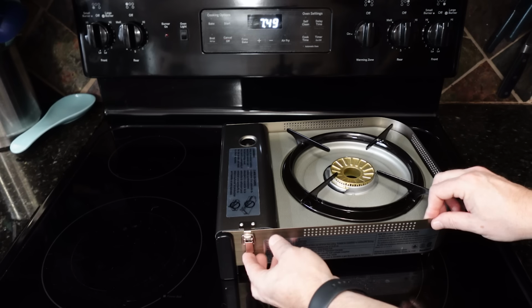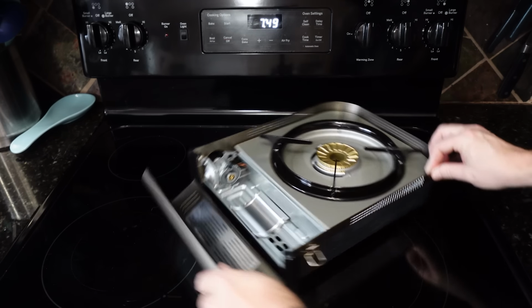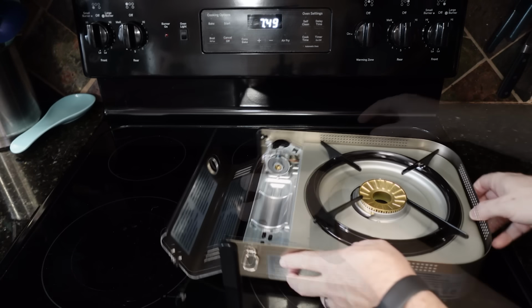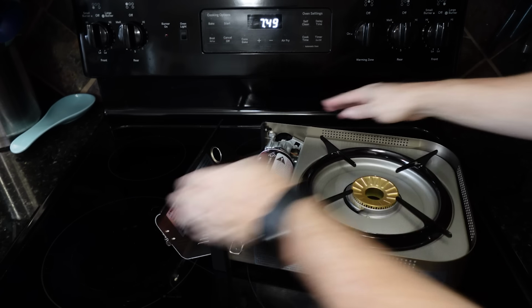So with this Iwatani stove, it's really, really easy to set up. You just grab the canister, open it up. It's got a magnet where the canister seats, which makes it really convenient. It snaps right in there. You close the lid and then you just turn it on.